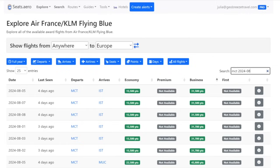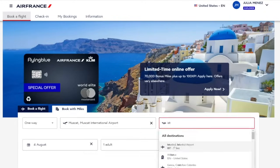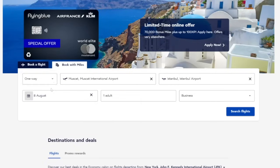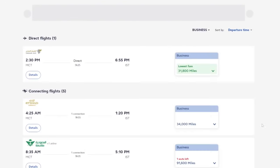What you'll do is just pick a date that has a price that you like on seats.aero. So for example, let's say we like August 8th from MCT over to Istanbul. So we'll fill it in like this. One way, Muscat, Istanbul, August 8th, one adult in business class, click on search flights. And then from here, we do confirm that it's only 31,800 miles, so slightly more, but not by too much, to fly from Oman over to Istanbul in Oman Air business class.